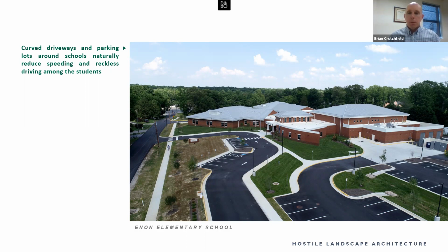So we try to build some of those elements into our design, create those subtle curves as traffic calming measures, so we don't have to put speed humps every 100 feet or have a guard out there waving their finger at the parents when they're coming flying in right before they drop their kid off. So that's another subtle element that can achieve its purpose by design.